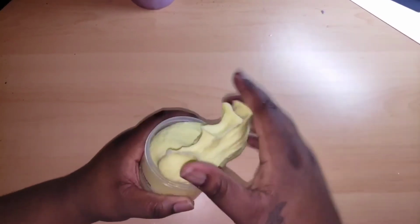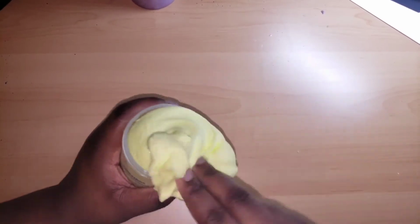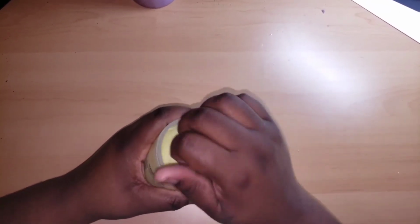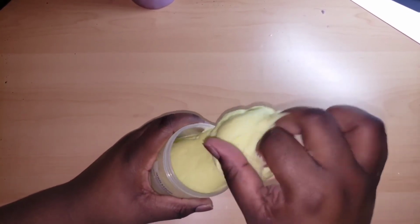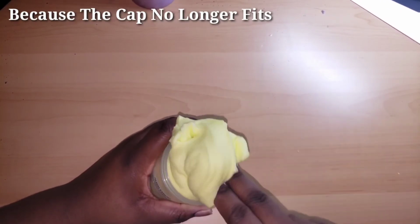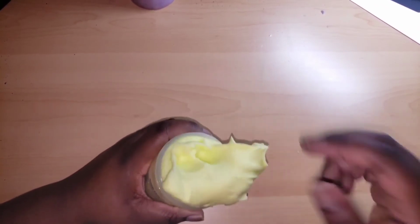So, I don't know. I feel like for slimes that inflate, a smaller container should be sent with it, if that makes sense, because everybody doesn't have an extra container. And then if it inflates, you have to let it deflate, which hardens the slime, and you just wasted like 3 ounces of slime because you don't have an extra container. But that is just my personal opinion.